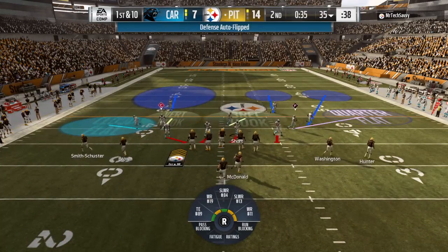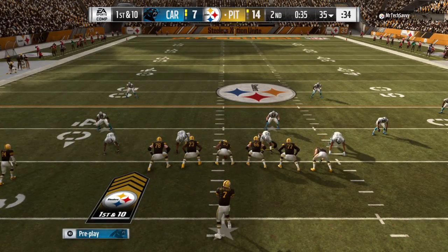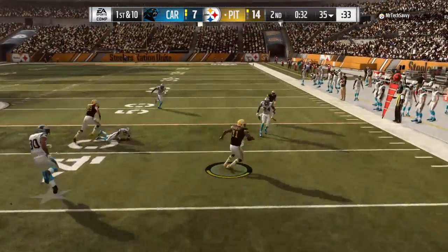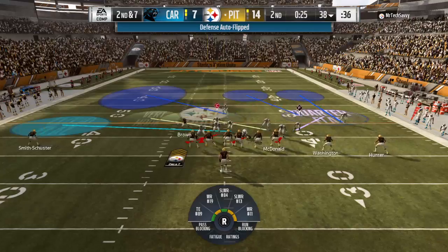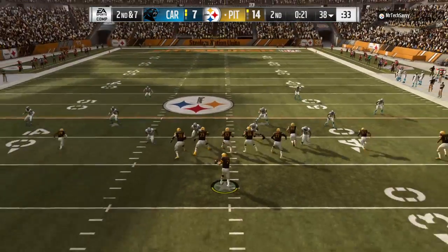Roethlisberger now 6 of 10 in this first half. He's got his guys a first down here. Throwing now, Roethlisberger on first down. It's complete on the bubble screen. That's Hunter. And he'll be brought down shy of the 40 at the 38-yard line. The completion good for 3, and it's second down.